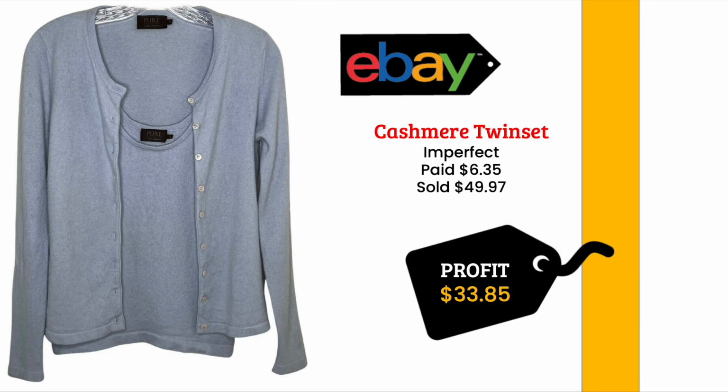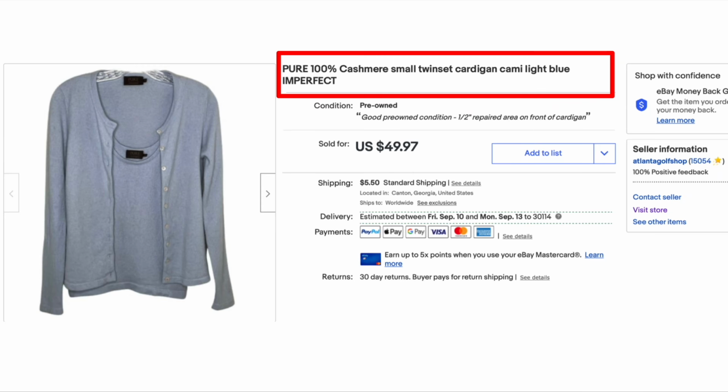Okay, here is another cashmere twin set. I bought this at the same time I bought the pink one. This one was $6.35. It sold for full asking price, $49.97. My profit was $33.85.